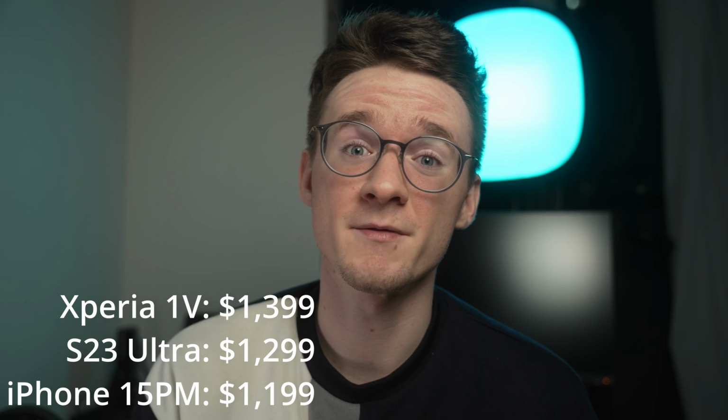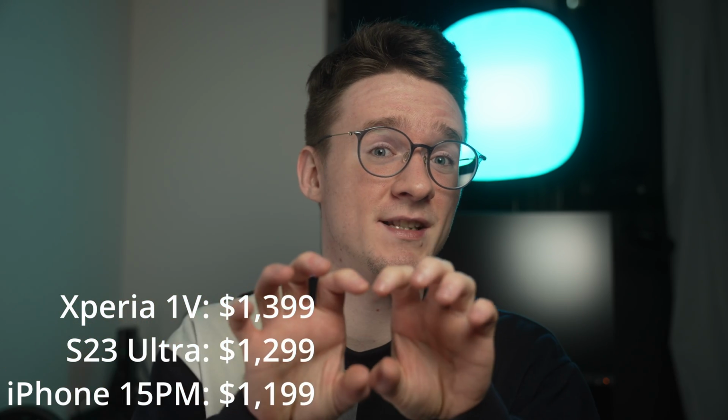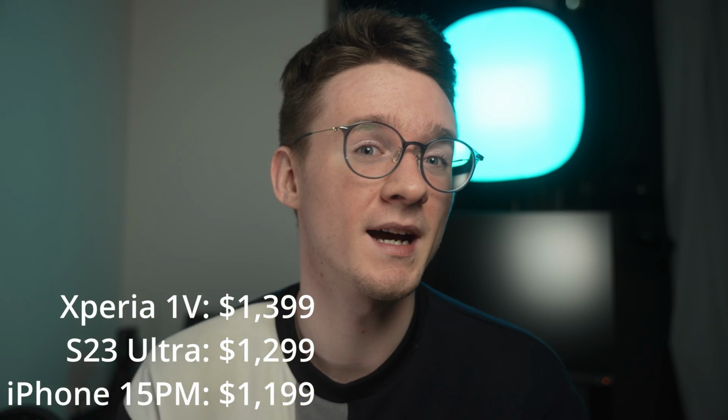One other point of controversy is the launch price of these devices. Sony Xperias are often super expensive, and compared to equivalent devices from other brands, they're typically quite a bit higher. With that being said, you can usually find them a lot cheaper after a couple months, meaning that if you can find a really good deal for a couple hundred to even up to $300 or $400 off, it can make a really good deal.